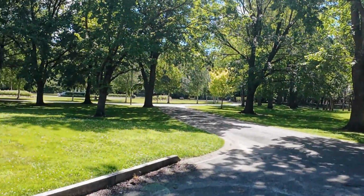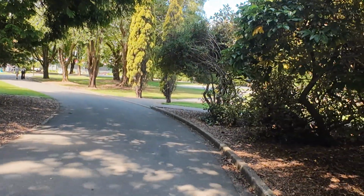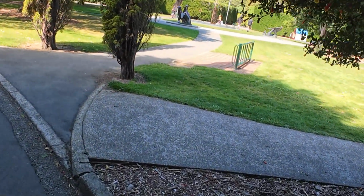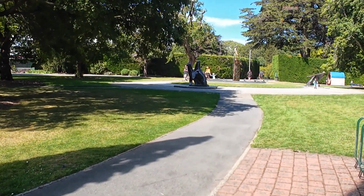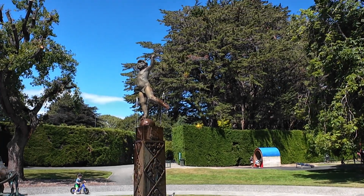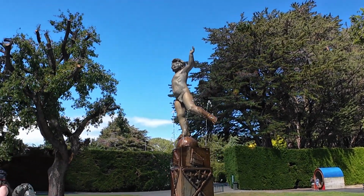Right, just around this corner. Right, so this is a kids area, so I won't be showing any of that. I'll just be showing you some of the sculptures. Just trying to keep the kids away from the camera. There's a water feature in the middle of the kids' play area at Queen's Park.